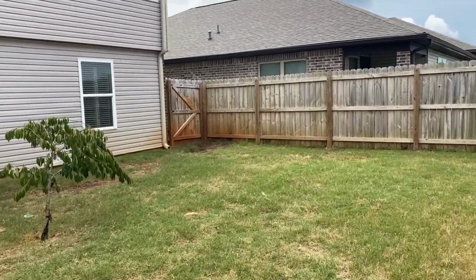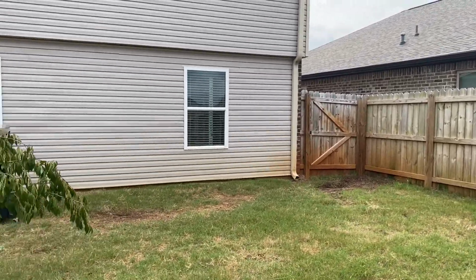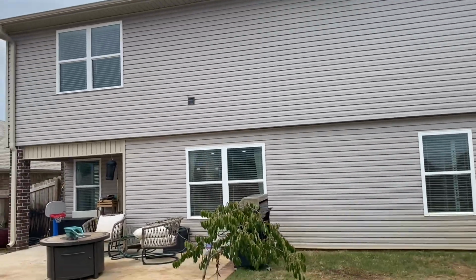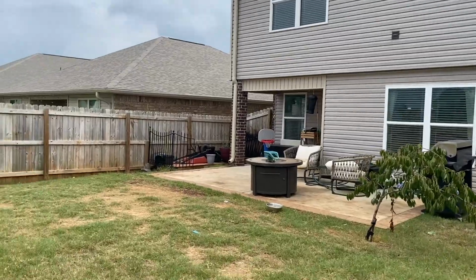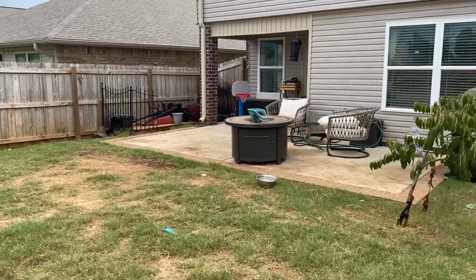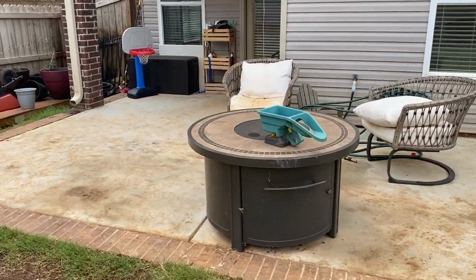Gate access from the front yard to the backyard is here. This is the backyard, really large size patio or concrete pad.